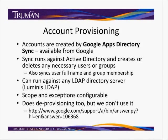The Apps Directory Sync will also do deprovisioning, but we don't use that because we don't get rid of any alumni accounts or anything. Everyone keeps their accounts. So we set the Directory Sync to fail if there's any account deletions, and it will send us an email, and then we can just go in and decide what to do with that account manually. Either put it back into Active Directory because it shouldn't have disappeared, or delete it from Google Apps manually, so next time the sync will run correctly.